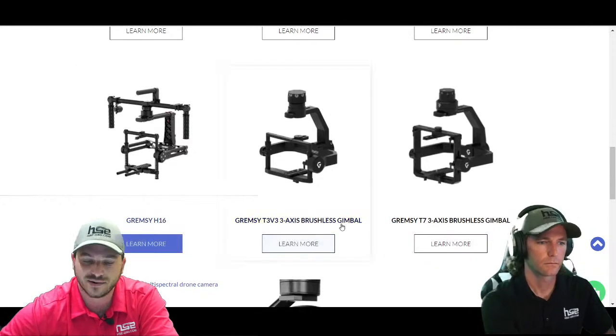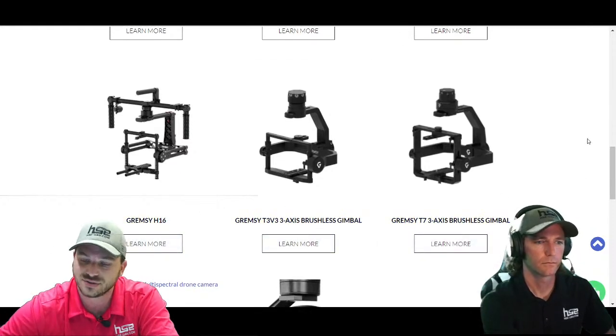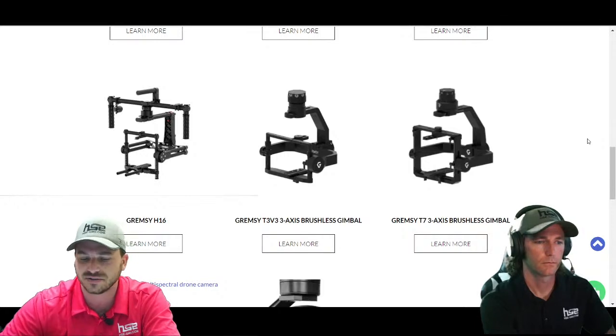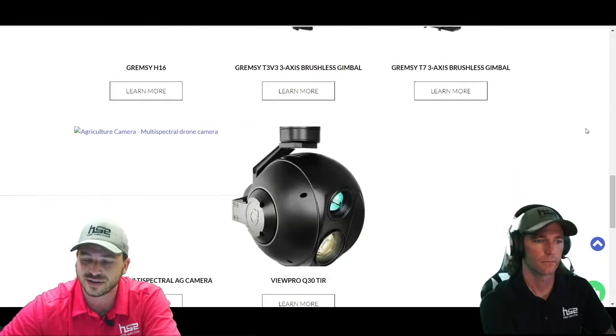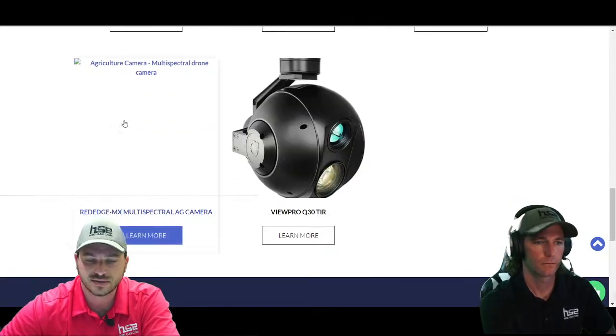These can carry all sorts of different types of cameras and sensors. You guys can take a look at the Gremsy website too. They have a lot of information on there, as well as compatible cameras. We also have options. Oh, this image isn't working.